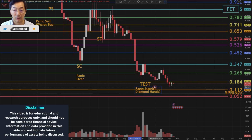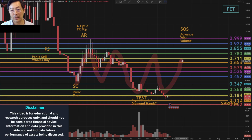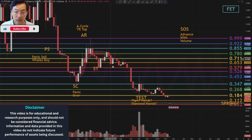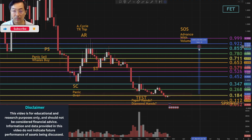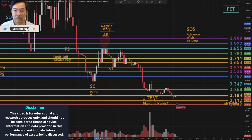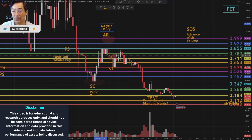The paper hands, diamond hands testing period is still going on. In the Wyckoff method, we call that the accumulation cycle, but essentially that's a period where the whales are going to test the paper hands. Only the diamond hands are going to stay after this kind of roller coaster shakeout. It's essentially a sideways trading range with quite a big range, about 300% in the case of FET now. This automatic rally is basically when the price bounced from the panic over stage, setting the initial low point, it has set the trading range top for the subsequent sideways trading. You see, it has been challenged once more in July after it was set back in May.